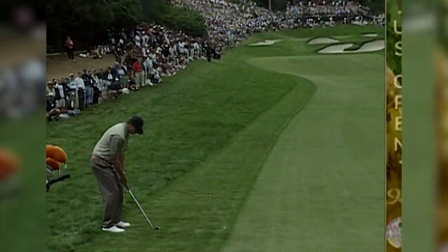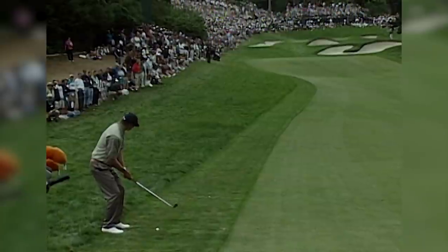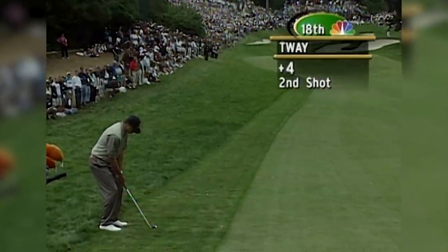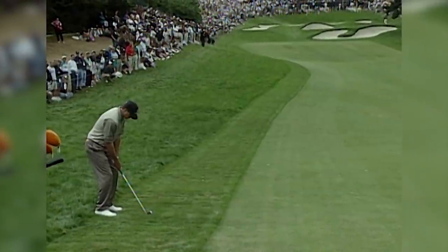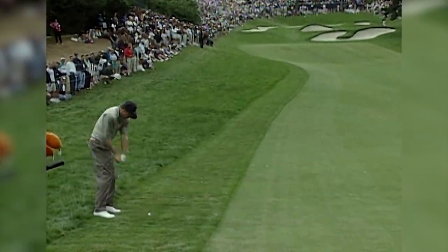Through the green and a little distracting because he will still be away and make Payne wait that much longer to play his third. So let's go ahead to 18 and Bob Tway from his second shot. First cut of intermediate rough. He's got a downhill lie, 140 to the hole. Currently plus four. Needs to get up.